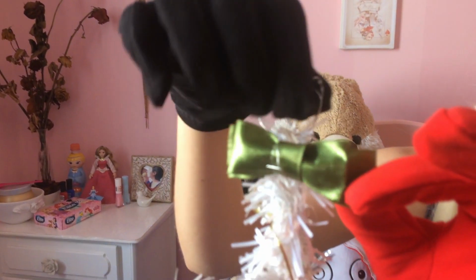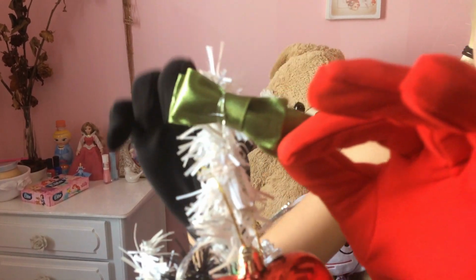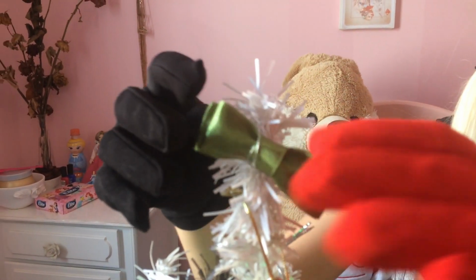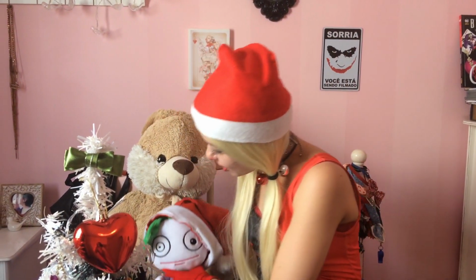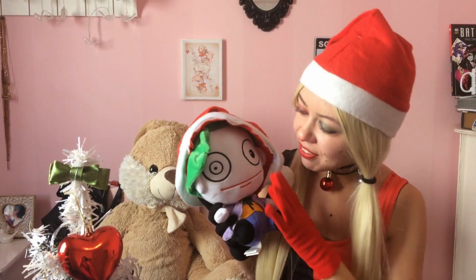And finally, to finish this one, the fantabulous Joker bow tie. And the new Joker is ready for Christmas too. This is super cute.